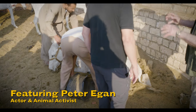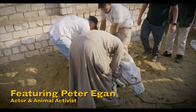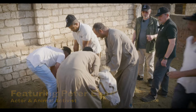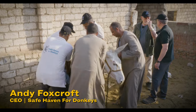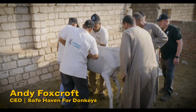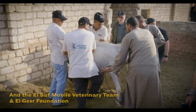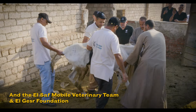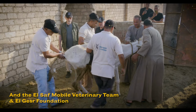This donkey is clearly very ill, isn't it? Yeah. Andy, do you know how old this donkey is, as a matter of interest? Can you tell? We can, yeah, once we have a look at his teeth. The donkey was thin, malnourished, cold, and barely able to stand. My immediate thought being that this poor donkey was beyond saving. This is very sad.